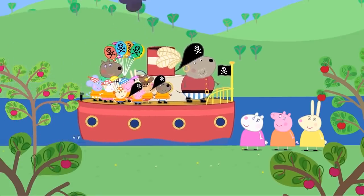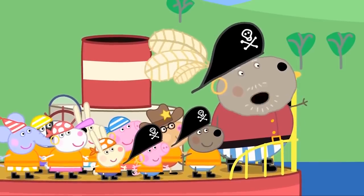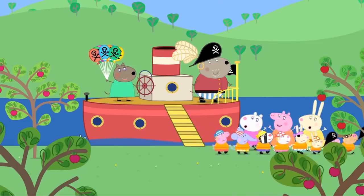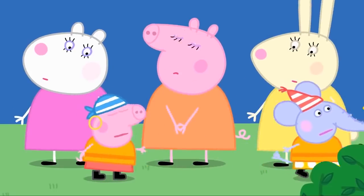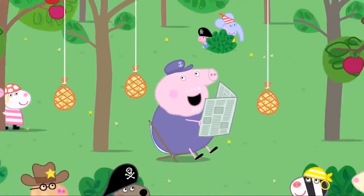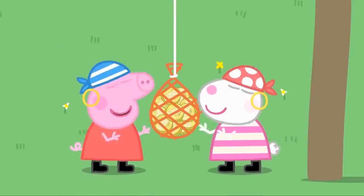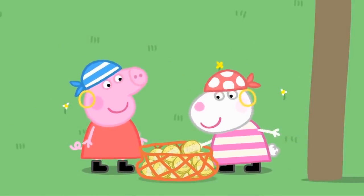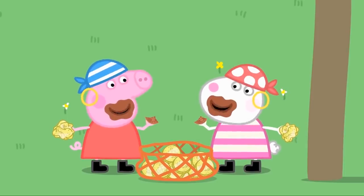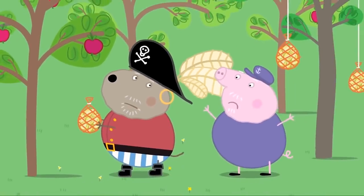The children have arrived at Grandpa Pig's orchard. The game is to get that treasure without being caught. Hooray for the pirates! Shush, Mummy! I hope there are no pirates around here trying to take my lovely treasure. Peppa and her friends have got the coins without being caught. It's chocolate coins. Everybody loves chocolate coins. Yum, yum, yum, yum. Ah, got you.